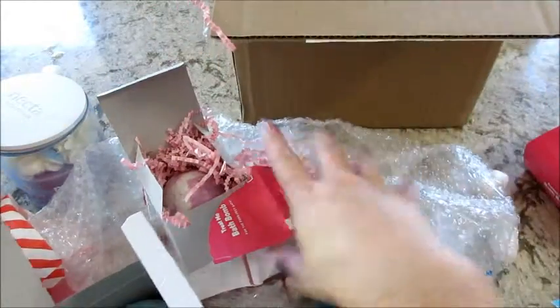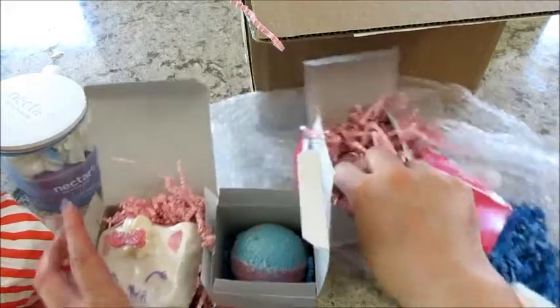So we got a free bath bomb. I believe that was because it was a returning order. I've ordered before from them.